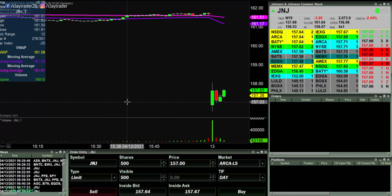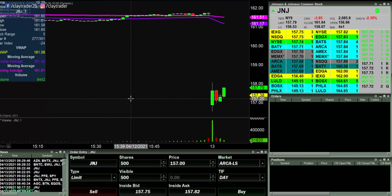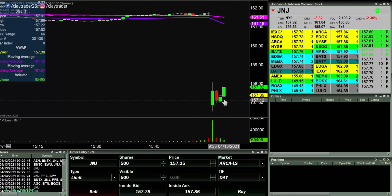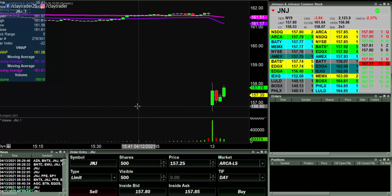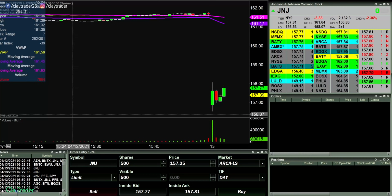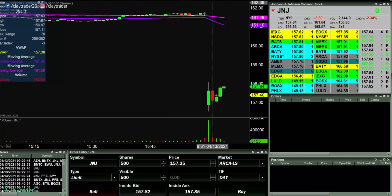I like it even more now if it comes back down to the really 157.25-ish area at this point, if it comes back into play. But to be fair, maybe this is a start of a bigger move to the upside. That's always possible. Wow, and Tesla just keeps on grinding. But let's see what J&J wants to do here. All right, as of now, looking like this one wants to be a truly strong move, so I'll go ahead and pause.